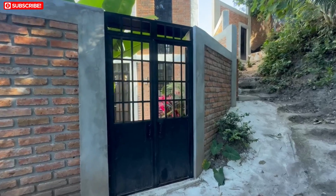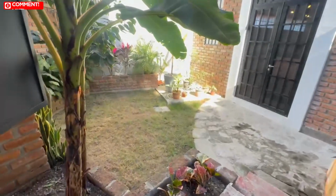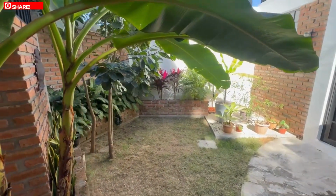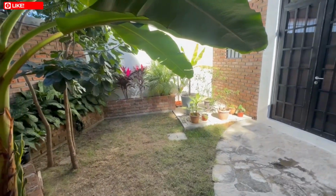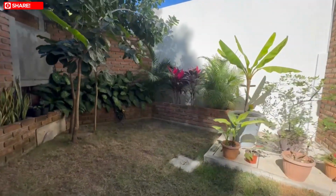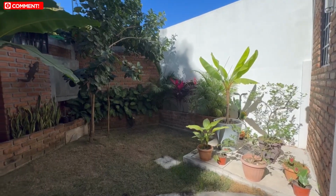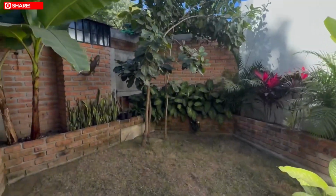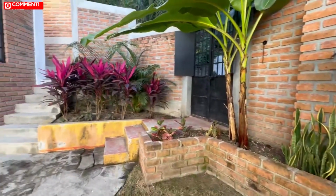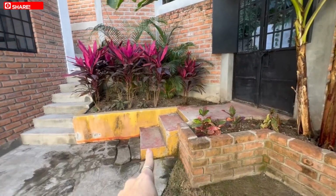Okay, so as you enter into this first gate here, you're going to come into this really nice yard. If you like to do gardening, if you like plants, this is a perfect area for you. These owners do have a couple of dogs, so you do have a nice little area where you can take your dogs out for a little potty break when you don't even have to leave your property. Everything that you guys see is brand spanking new. So they kept this little walkway here. This is original to the building.